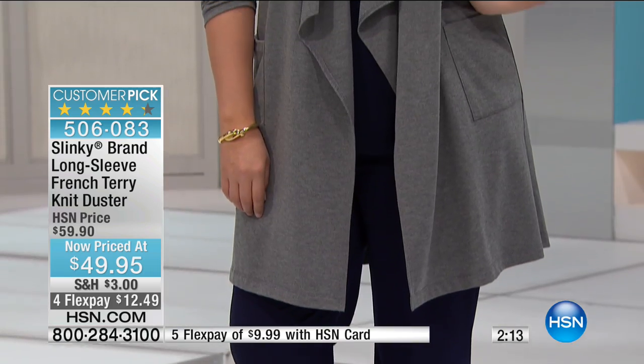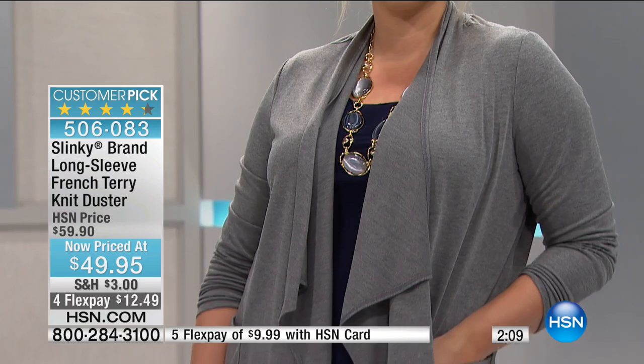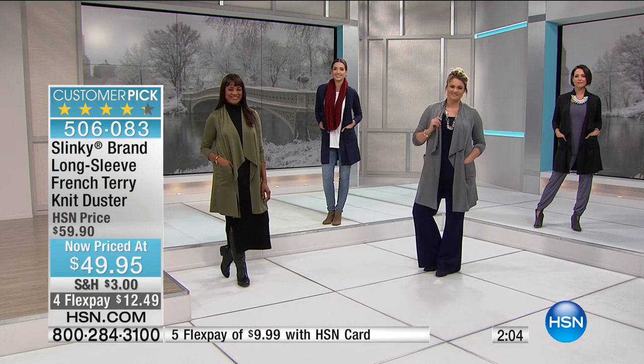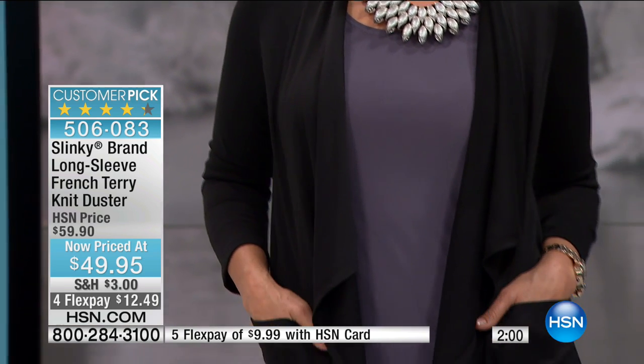It's long. I also have worn this for the holidays with my sequin tanks underneath and a great pair of velvet pants or leather pants. You can dress these up or down, but these are those staple pieces you don't want to miss out on.